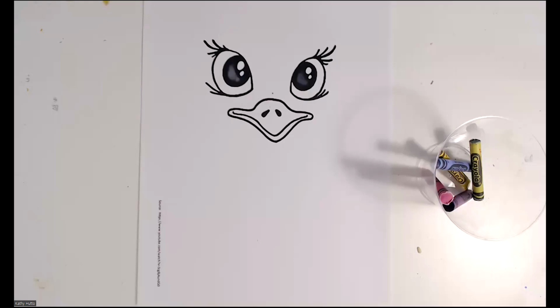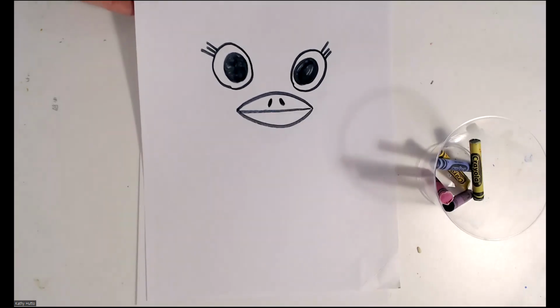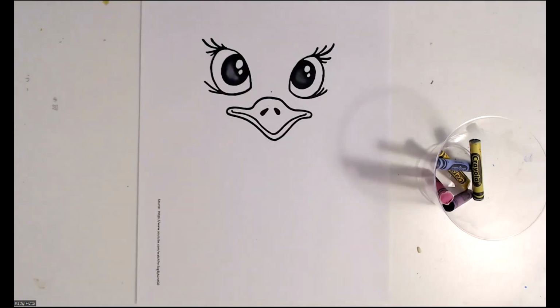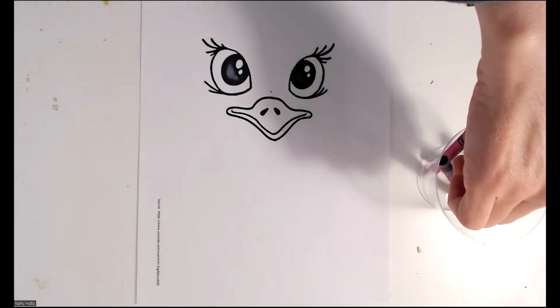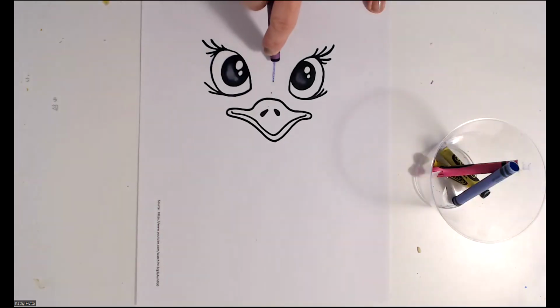For art today, we're going to be drawing an emu. Now I have eyes and a beak already here, and you could draw this very easily. Here's just a very simple one that I drew. Just two eyes and a beak for the middle. And then the next thing I'm going to do is just start using crayons to make lines. So I'm going to start with a purple crayon, and I'm going to make a line in the middle.